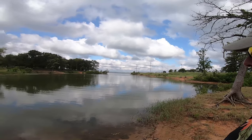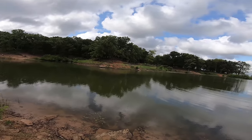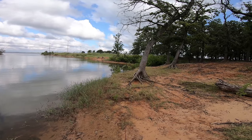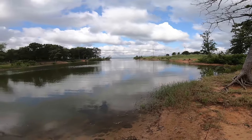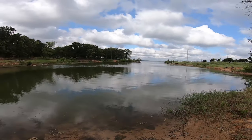Isle Du Bois State Park. I found a nice little place to put a hook in the water. Of course, it's a little bit of a hike to get over here. Little Red's parked up on the hill. It's not that far, but it is when you can't walk. Wasn't too bad. It's not a developed trail, but there's a trail.